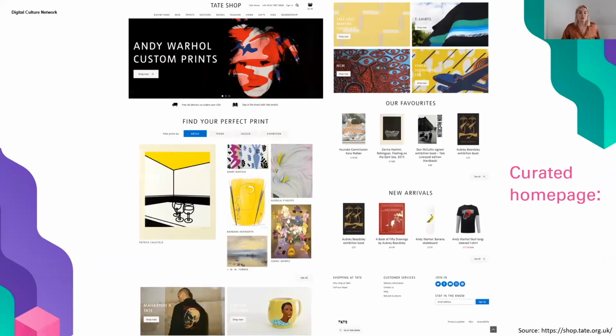Firstly, thinking about curating that homepage and really influencing that experience. So if you've just done, and this is quite a while ago, an Andy Warhol exhibition, which the Tate had, having that product on a banner at the top of the site, make it simple. Again, we've got here, find your perfect print. They've really thought about how people use the site. How can you make it really seamless? Do people search by color, theme, artist, or is it by exhibition? And they've got some really nice areas there, like our favorites and new arrivals. So keeping it fresh, keeping the homepage really curated will definitely help with sales conversion.